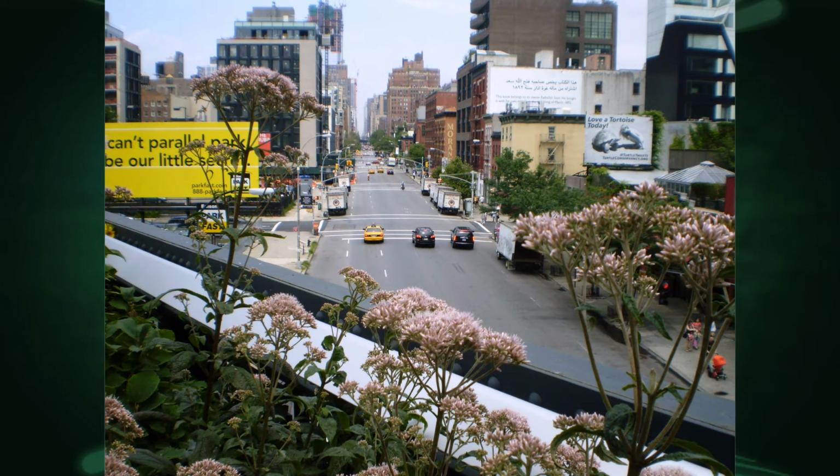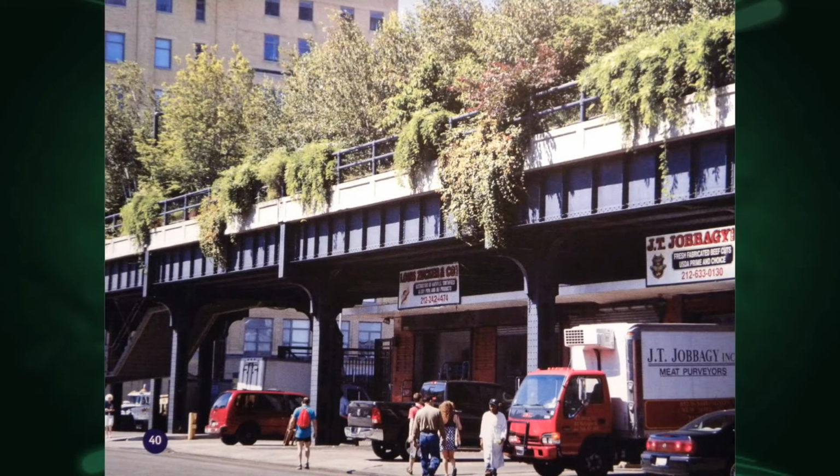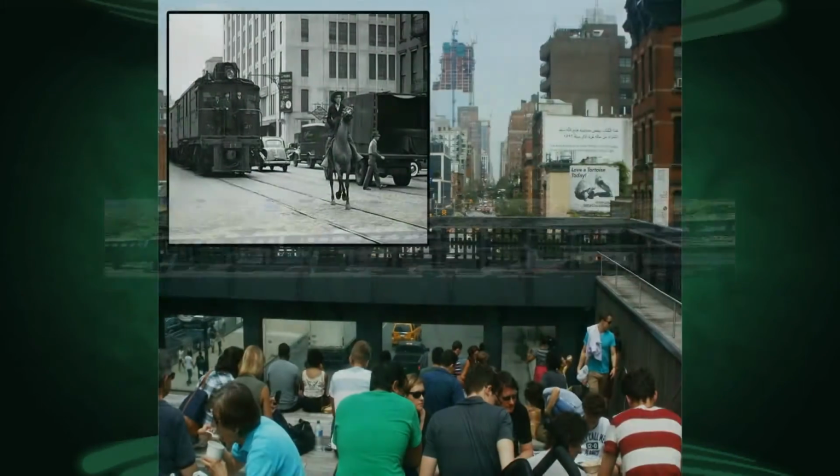This is Joe Pye weed. This grows in wet areas naturally around here, and here it is growing above the streets of New York in 18 inches of soil. I just thought that was amazing. And below that, this is what you see, the meatpacking district. So you can see all these plants. It's like one of the world's largest green roofs and linear roofs.